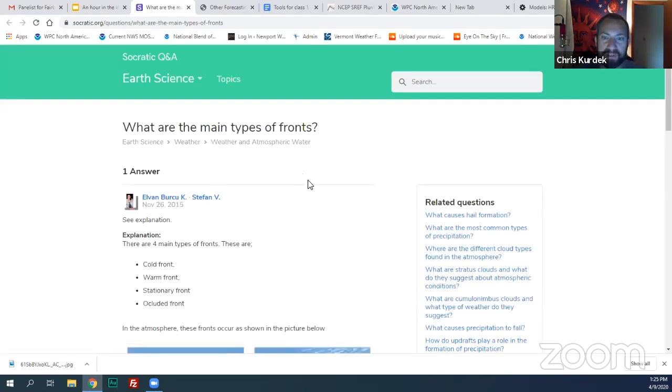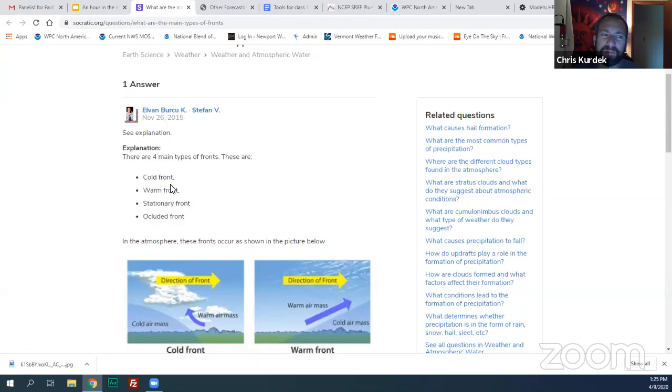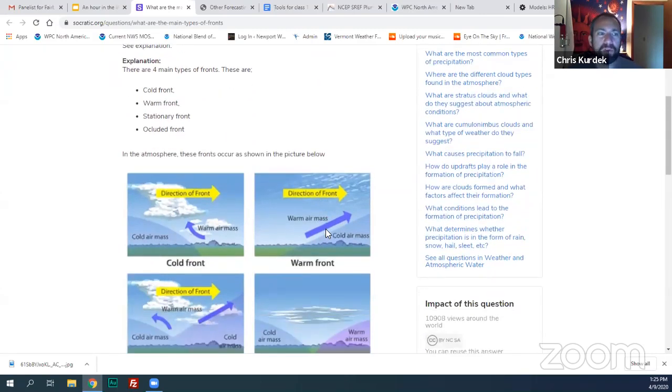So what are the main types of fronts? There's a cold front, a warm front, a stationary front, and an occluded front. The cold front and the warm front are a little more straightforward than the other two, because if a cold front comes through, you expect the temperatures to fall behind it. Thunderstorms often develop along a cold front if the other conditions are right. And with the warm front, as you can see here, you'd expect warmer air to come in. This is the direction of the front.